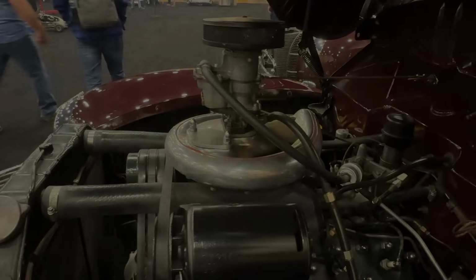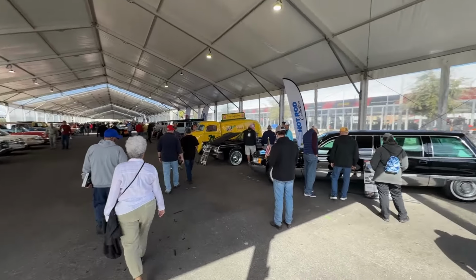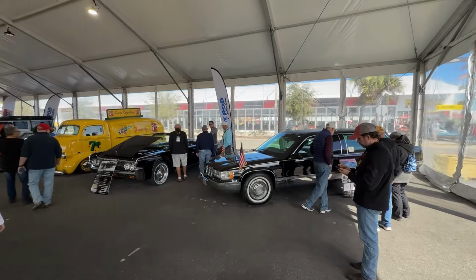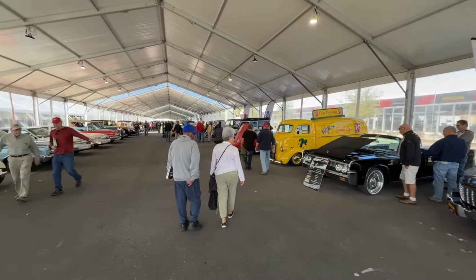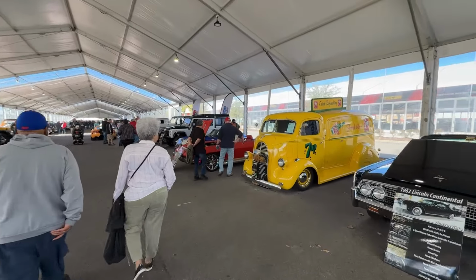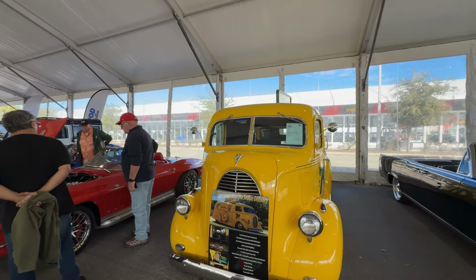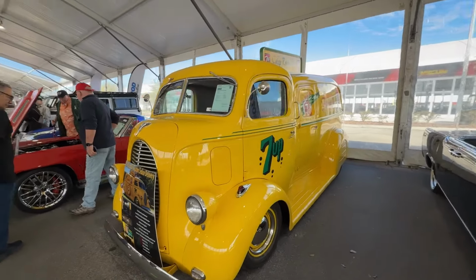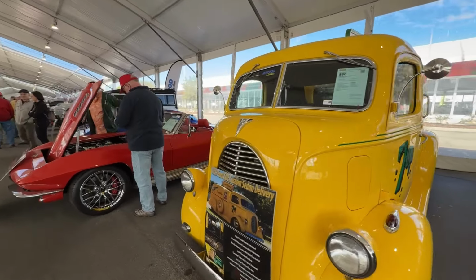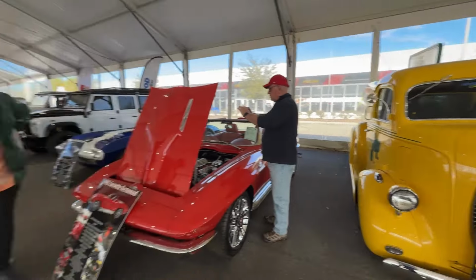Pretty cool. So for some reason, I don't think I've walked through this tent just yet. I'll take a walk through. A presidential limousine. Don't really see those in the wild very often. Some other interesting stuff. I'll take a walk by and see this custom sedan delivery, 39 Ford COE cab over engine with 7-Up livery. Isn't that cool? I think it might be open on the other side. Nope, it's not. All right, we'll keep walking.